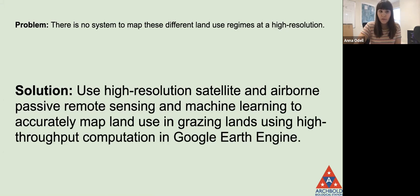So one way to solve this big data problem, and the route I took, was by using high resolution satellite and airborne remote sensing combined with the Google Earth Engine platform for high throughput and distributed computing.